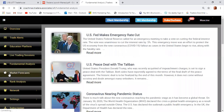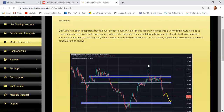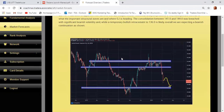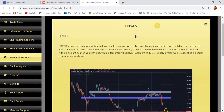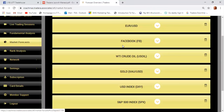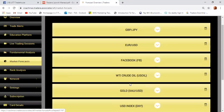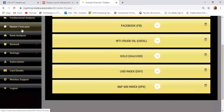Okay, then we have market forecasts. These are different charts that the master traders, the CEOs go over. The CEOs do trade, and they basically show you what to look for. For example, this is the Great British Pound over the Japanese yen. We have the Facebook stock, oil, gold, the USD index, the S&P 500 index. So this is what they're looking at for the week, and these market forecasts come out on a Sunday.